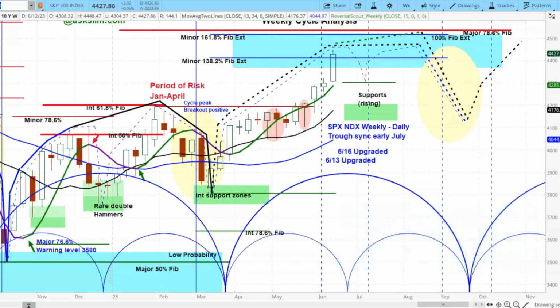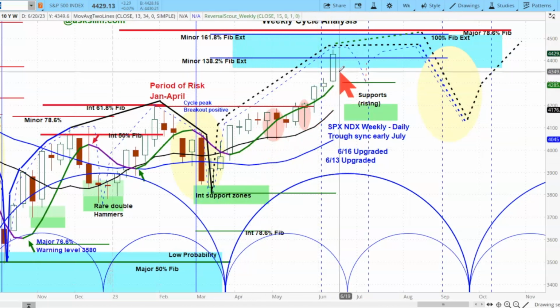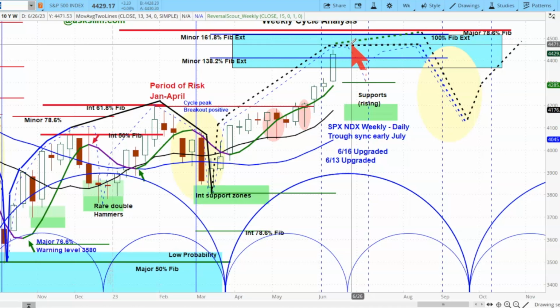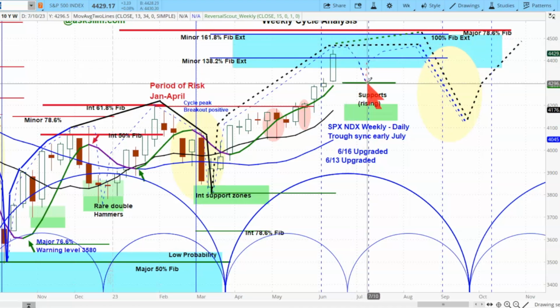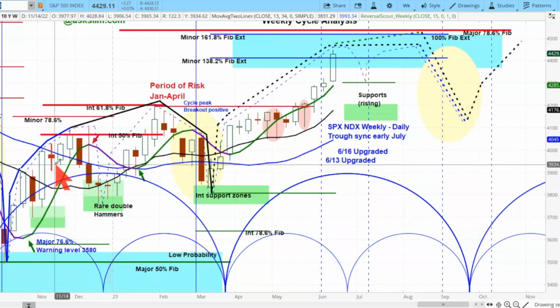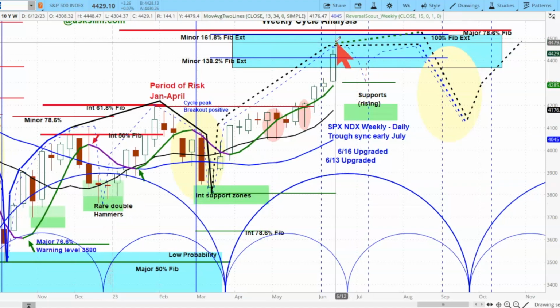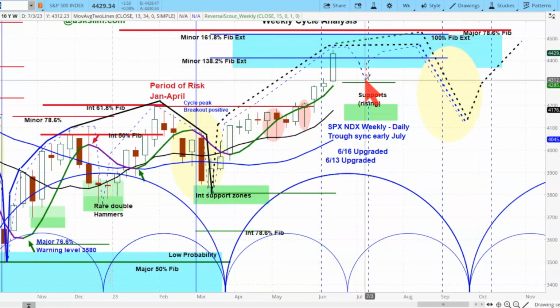Now, people will be looking at it and saying, well, we're almost already there. Well, that's true. But at some point, it will stall and we'll get into this corrective period right in here. This cycle right in here is uncorrected. The later it stays up, the briefer the time is for the corrective period. You can see right in here on this minor cycle that it stayed up pretty late and only fell for 2 weeks there. And that's kind of what we think is going to happen right in here, a pullback.